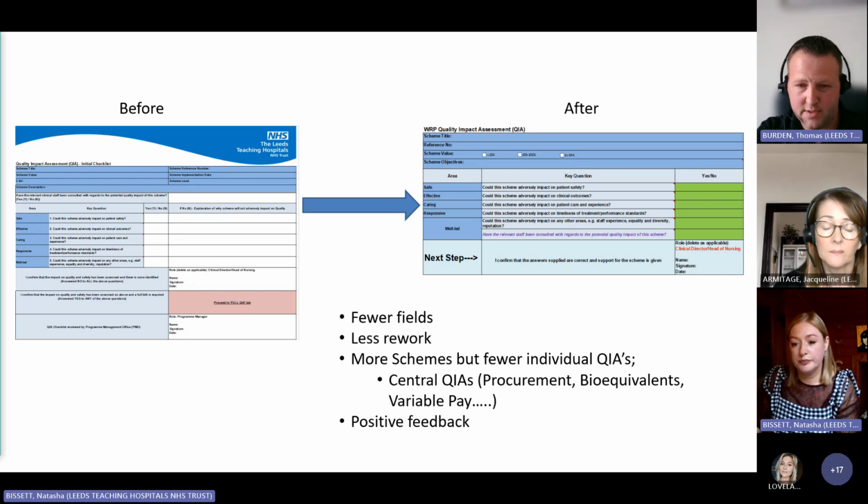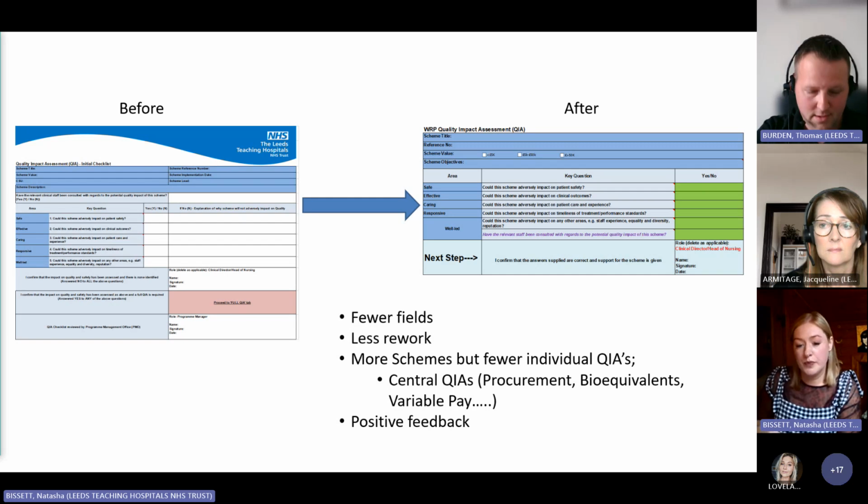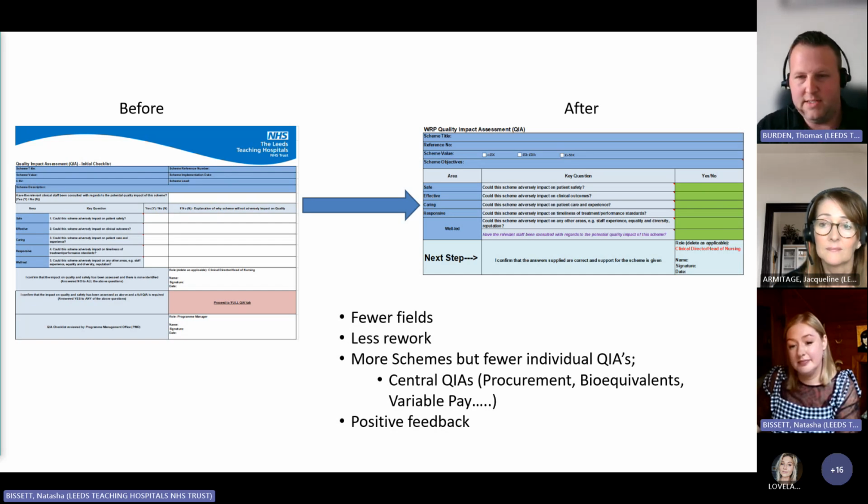Same as our bioequivalence. Our drug and therapeutic committee review bioequivalents whenever there's some available, and we'll sign them off for patient use. We're just duplicating work. Variable pay, again, so bank, agency, overtime, those types of things. We've got just central QIAs for some of those schemes, and that's just to name a few. You know, taxis. We spend a lot on taxis at Leeds, and every CSU wants to reduce their taxi spend, but why do we need 15 or 20 different QIAs for each taxi scheme? We know that there's almost some standard work out there of what they should be following.